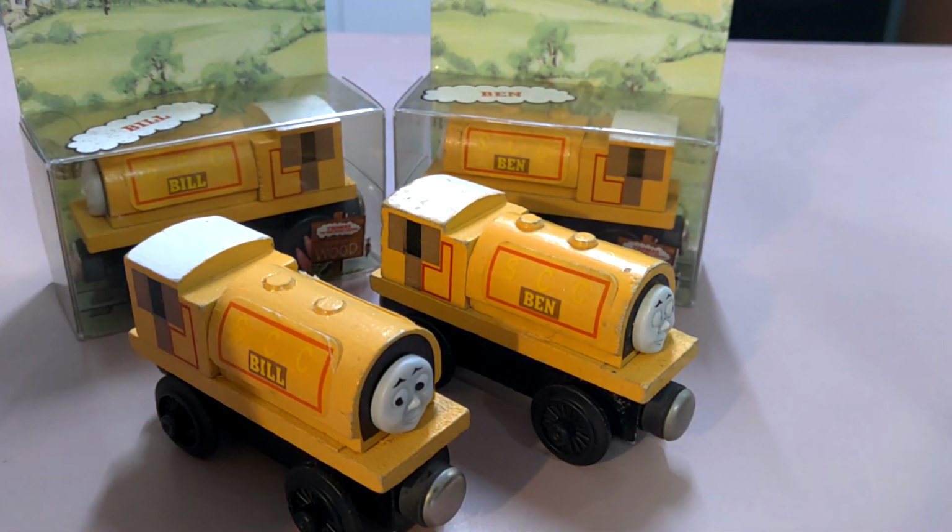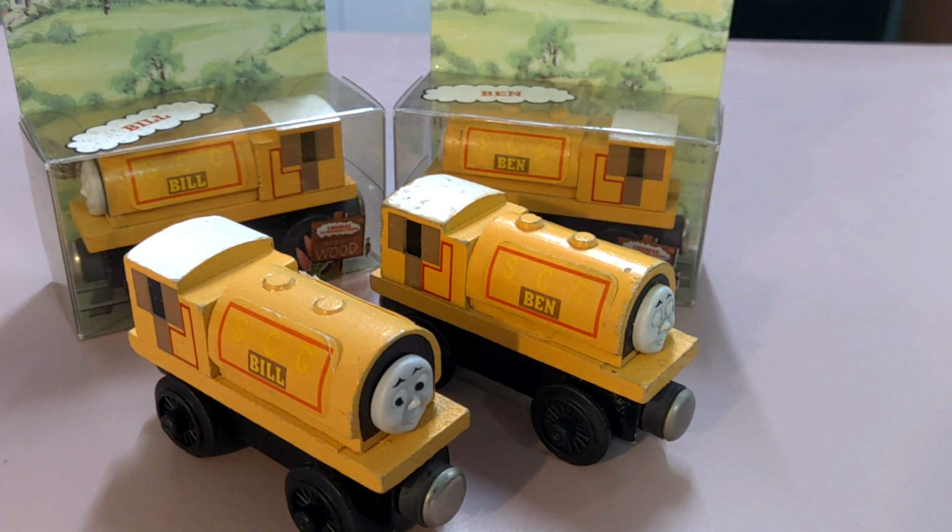Alright, to me that concludes the top 10 Wooden Railway items. Chuck a comment down below, agree, disagree. I feel like this list is a lot more accurate than other ones. As always, there's going to be a few that missed the cut.